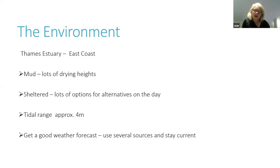So you're quite reliant on the tide coming in to cover that so that you can sail past those lumps in the seabed. It's very sheltered. So whilst we've chosen to go out to sea today, if you decided you didn't want to go out in your 25 knots, you could turn right at the end of the river instead of left and potter about in lots of backwaters. So there are lots of alternatives on the day. The tidal range is about 4 meters. That means in any 12-hour period, 4 meters of tide comes in and 4 meters of tide goes out.